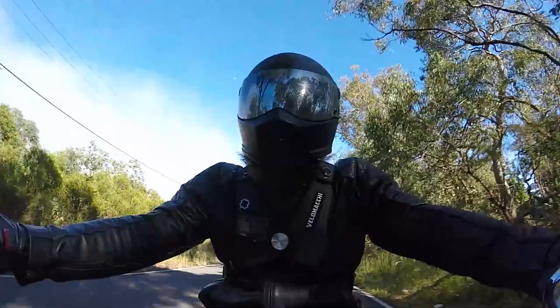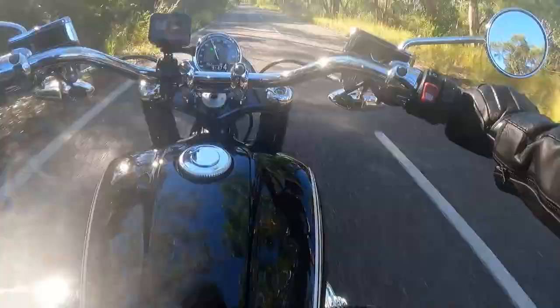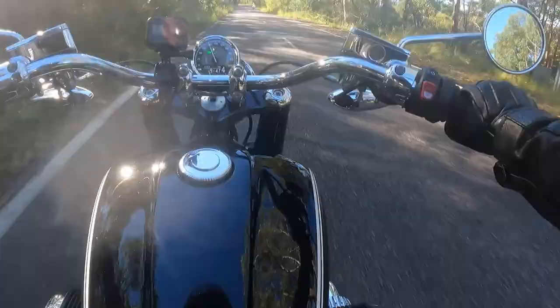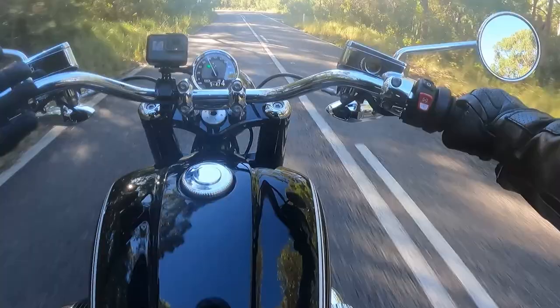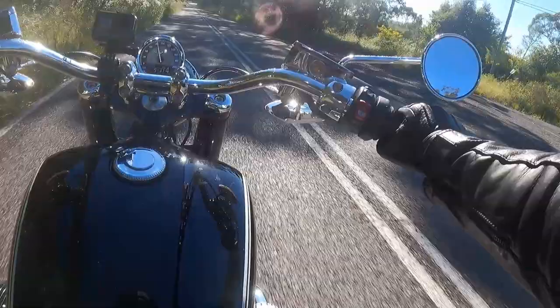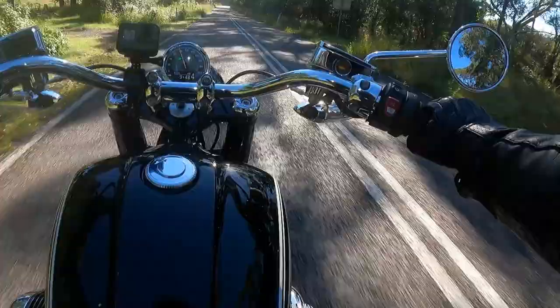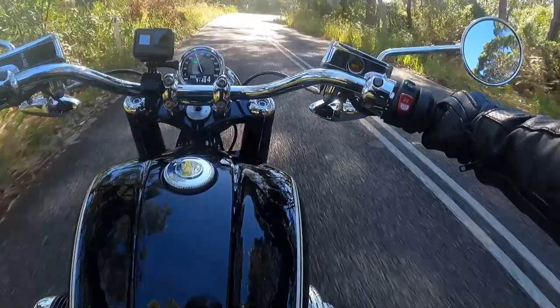But as a cruiser, is it really fitting its purpose? As I pass a true cruiser on the other side of the road, you can see there's no wind protection. There's no bags on the first edition, so carrying luggage is obviously an issue. Sure, you can get some accessories for it, but out of the tin, it's not set up to chew mile after mile after mile.